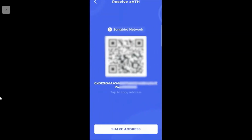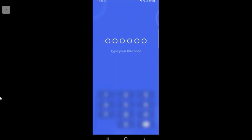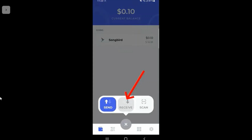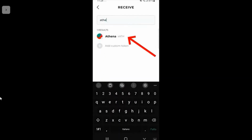The operation is complete. If you want to verify that you have properly set up the Athena token address, you can open your BIFROST wallet and insert your PIN code. Click on the rounded button, select Receive. If you find Athena, it means the procedure has been successful.